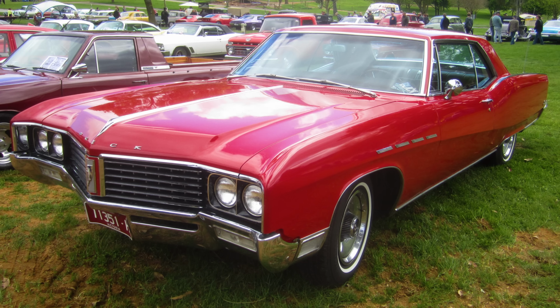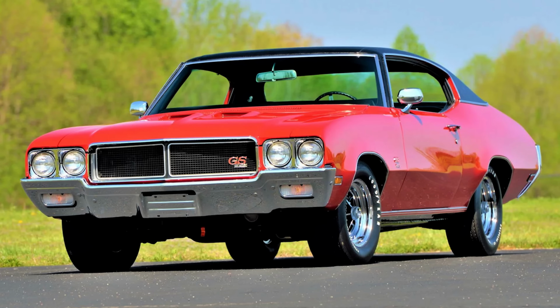Yeah, so your big, huge land yacht, right? But now you've got this powerful engine that you put into the smaller Wildcat version, and all of a sudden you've got a Buick Grand Sport, right? That's 455 cubic inches, which is bigger than even Chevy's 454. Yeah, true. But people, for some reason, that wasn't a car they looked at.